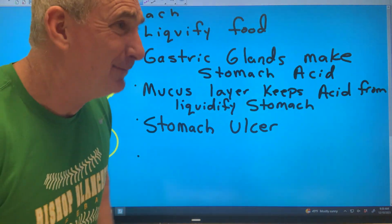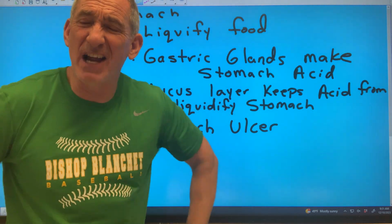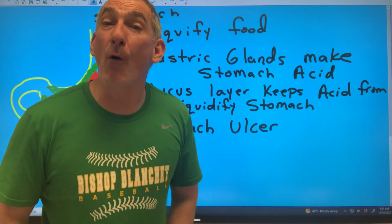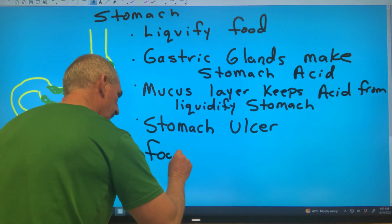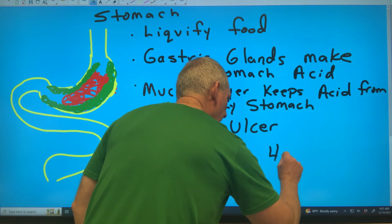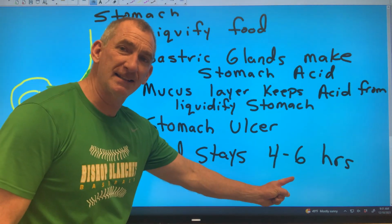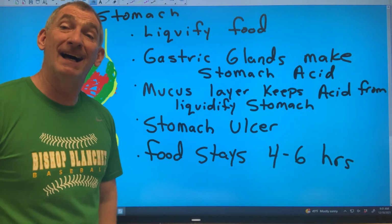Question for you there. How long does food stay in your stomach? Not bad. Food stays in your stomach somewhere between 4 and 6 hours. The more fatty the food is, it's going to be closer to 6 hours. For your hay that you eat, it's going to be more like 4 hours.